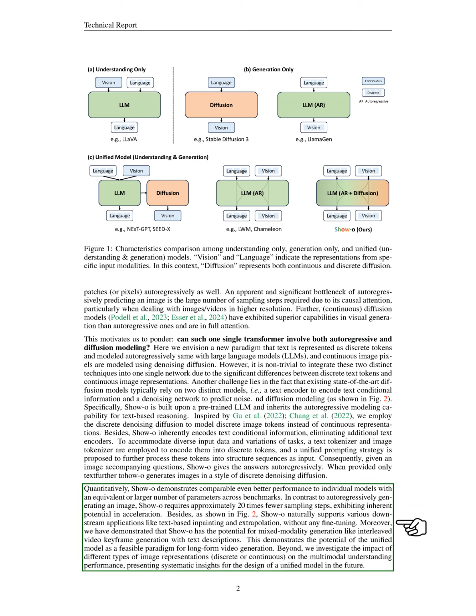It shows comparable or even superior performance to individual models with similar or larger parameter counts across benchmarks. Notably, Show-O requires about 20 times fewer sampling steps for image generation, indicating its efficiency. Additionally, Show-O supports various applications, such as text-based inpainting and extrapolation, without needing fine-tuning. We also explore its potential for mixed modality generation, like creating video keyframes from text descriptions, showcasing its capability for long-form video generation.